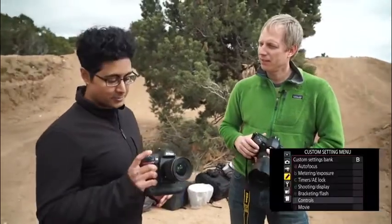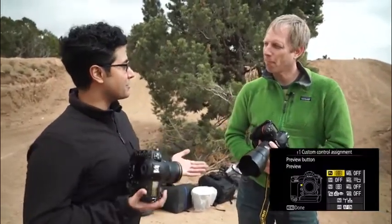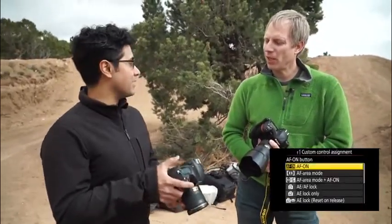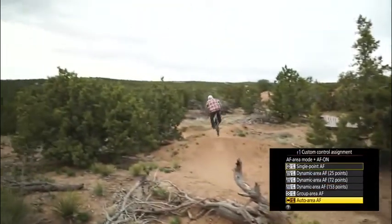So for example, I might have the shutter button be 3D tracking, but let's say I don't want the 3D tracking, I just want single point AF continuous. I'll just put that on AF on, so I can have all these AF modes at my fingertips without ever switching AF mode.